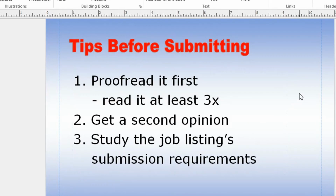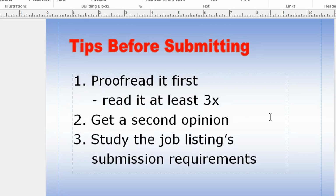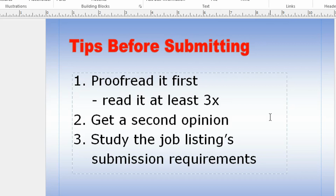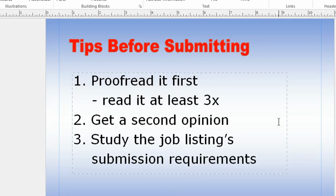Tips before submitting. Number one, proofread it first. Run a spell check and read it at least 3 times. Number two, get a second opinion. Ask someone you can trust to read your cover letter and resume. They can likely pick up on wrong grammar and errors too. Third, study the job listing's submission requirements. Read through all the requirements in the job description and follow the instructions carefully. Others will require you to submit directly on their website or even attach other documents.